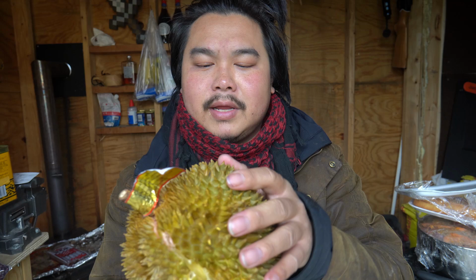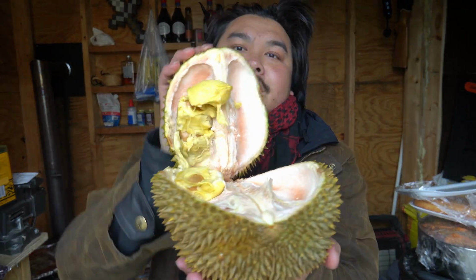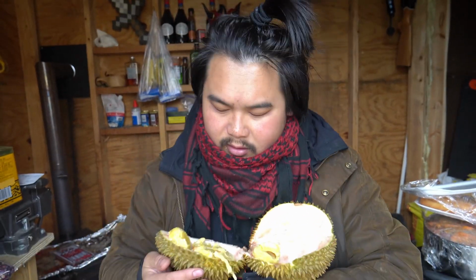I just peeled it open in between the sections, and here it is. Look at that. It is so good, and the thing is, it's really firm. The meat on the fruit is really firm, and it's not mushy because this has never been frozen, so it still has its firm texture. Because it's still fresh. This piece right here is soft though, but the other pieces are firm.